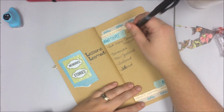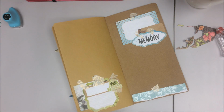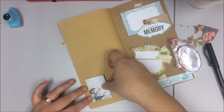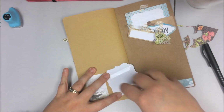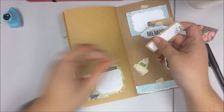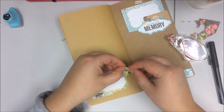The next page is a really simple one. I just layered 2 pieces of paper, and that says memories and stories on it. And it's lessons learned, which I kind of skipped. I don't know, I have to think about what I want to write for that one. And then the one right beside it, I know I'm getting slower than the video, sorry.